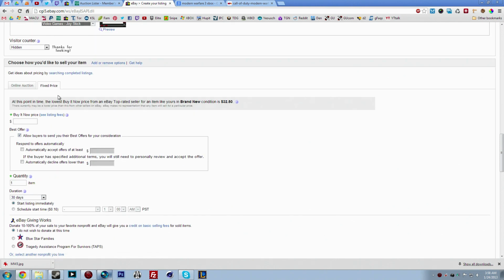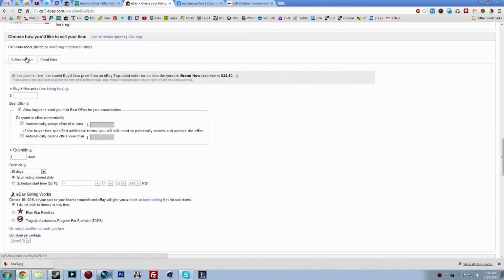Choose how you'd like to sell your item. There are definitely situations where it's better to list an item as an auction or a fixed price listing, but for simplicity's sake, and just so you don't make any mistakes, the easiest way to not mess up is to use fixed price, because you set the price at which you want to sell the item. So there's no chance that it will sell for less than what you want.